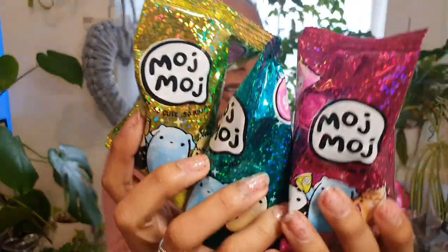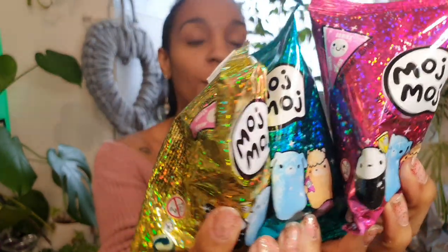These are my absolute fave. These are Modge Modge, and they come in these gorgeous coloured packets. I never want to throw this stuff away because I'm such a hoarder, but I just love the packaging they come in, and they're so cute. These are just squishies. This is a Sparkle series. I've no idea. It says so soft, so cute, so Modge. So yeah, series.